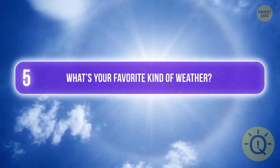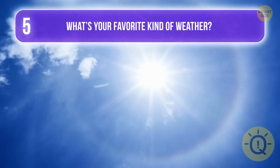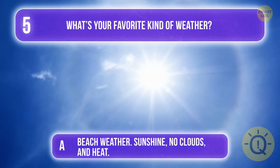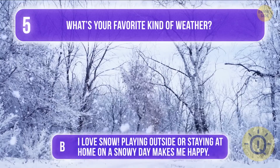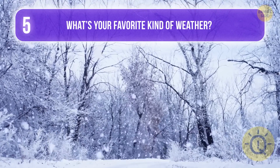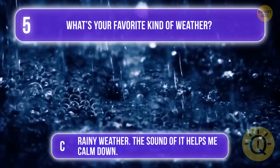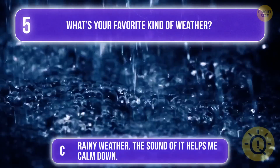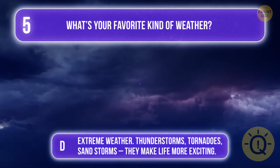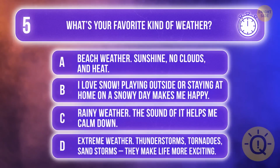5. What's your favorite kind of weather? A. Beach weather. Sunshine, no clouds, and heat. B. I love snow. Playing outside or staying at home on a snowy day makes me happy. C. Rainy weather. The sound of it helps me calm down. D. Extreme weather. Thunderstorms, tornadoes, sandstorms. They make life more exciting.